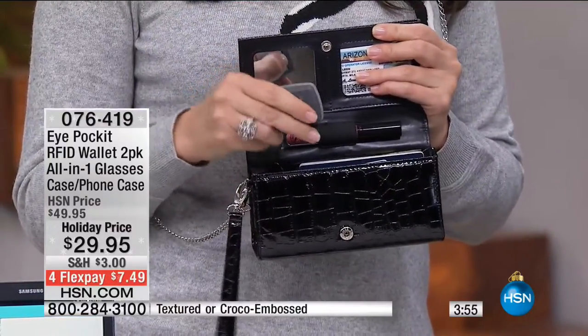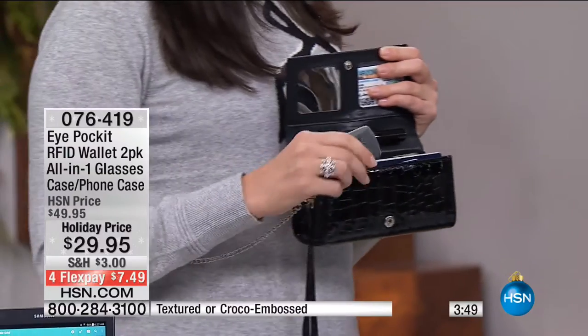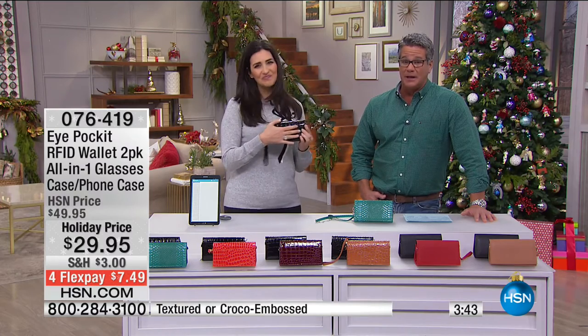Boom, boom, nothing's happening at all, and the purse is absolutely open. It's like putting it in a little vault. It's funny, when you're walking around with a credit card in your pocket without any way to protect it, it's just like leaving the keys in your car or the front door to your house wide open, because anybody can come in and snatch it.